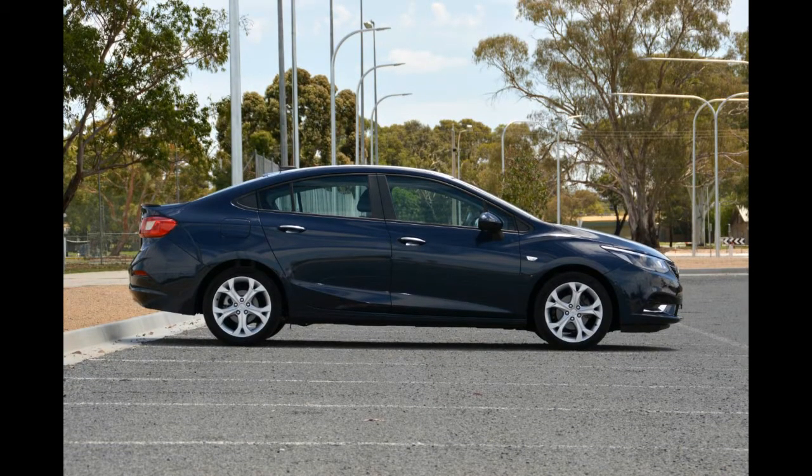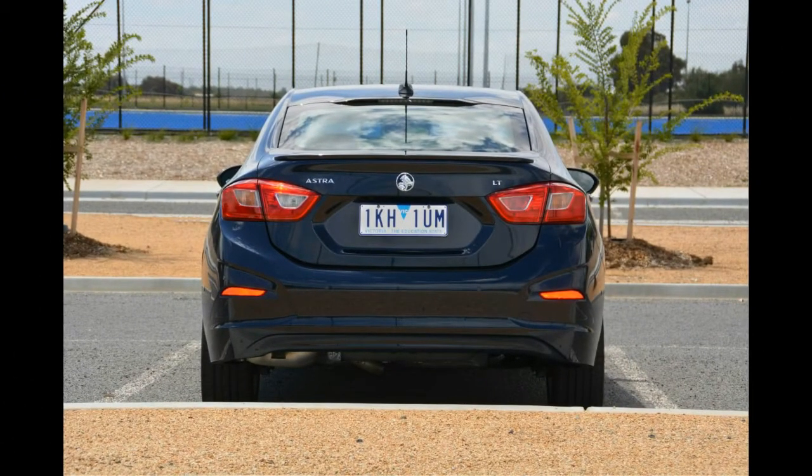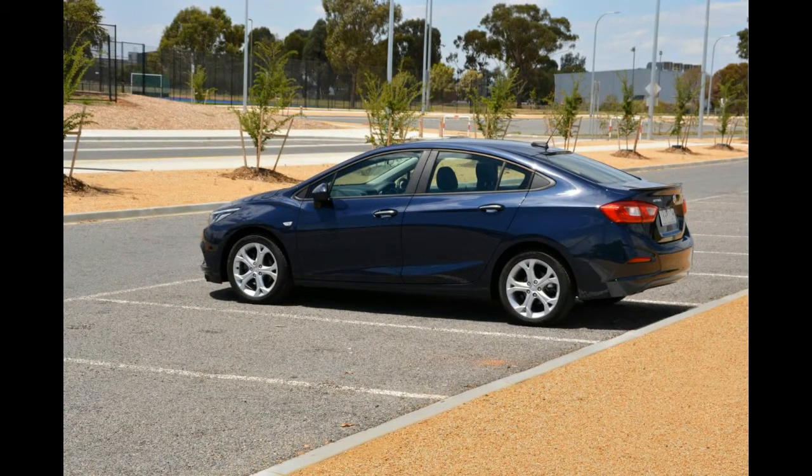There is only one feature that's conspicuously absent. Strangely, the Astra Sedan has a comprehensive safety package, yet it misses out on autonomous emergency braking.